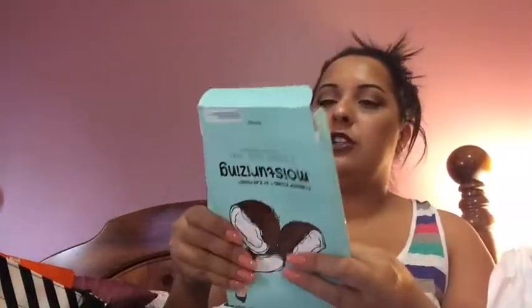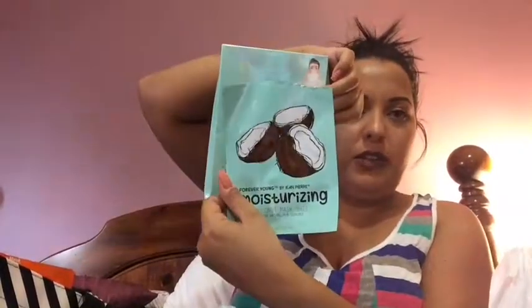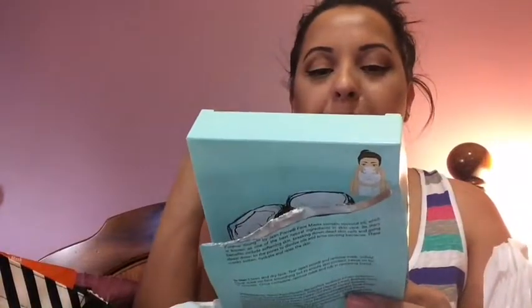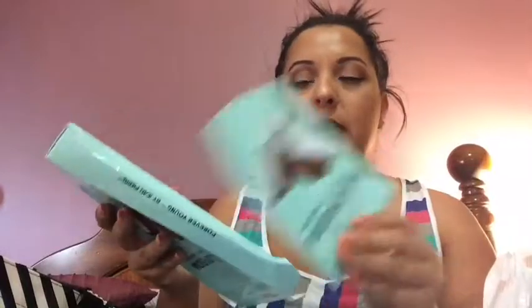So you guys, I have a few face masks that I want to show you. Here is a box of the ones that I just finished. This is the Moisturizing 5 Coconut Facial Masks. Here's what it looks like. This actually doesn't have coconut oil in it, which is great. This has coconut extract, so that's the difference. Coconut oil will break me out, but the extract won't. So I try to find products that have coconut extract opposed to coconut oil, so that I don't react to them. These I found at Winners for $6.99 for a pack of 5.